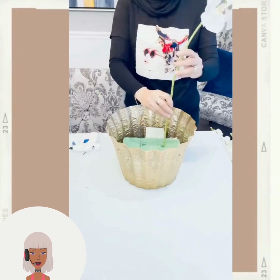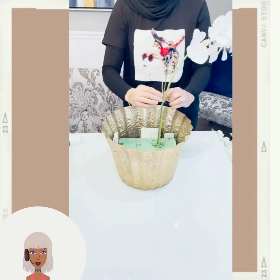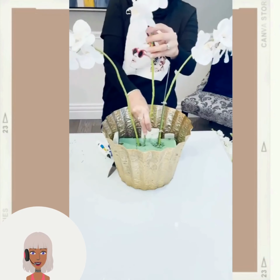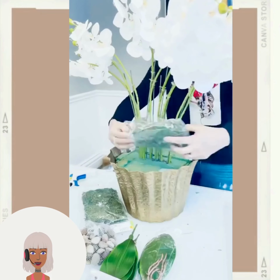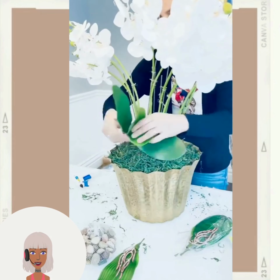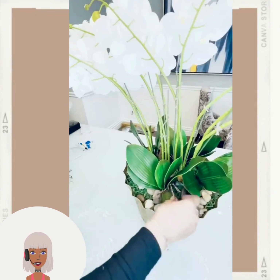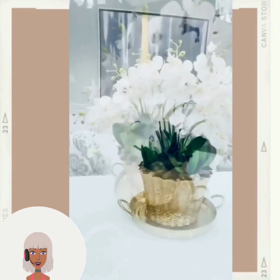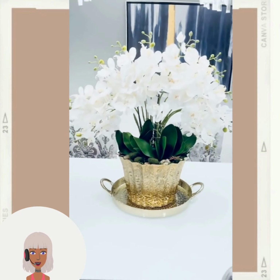Then we have someone doing a floral arrangement. Spring is on the horizon, so I love looking at these beautiful orchids. Ooh. Now, if you saw this from afar, you would probably think that this is real, to be honest. At least I would. Really pretty.